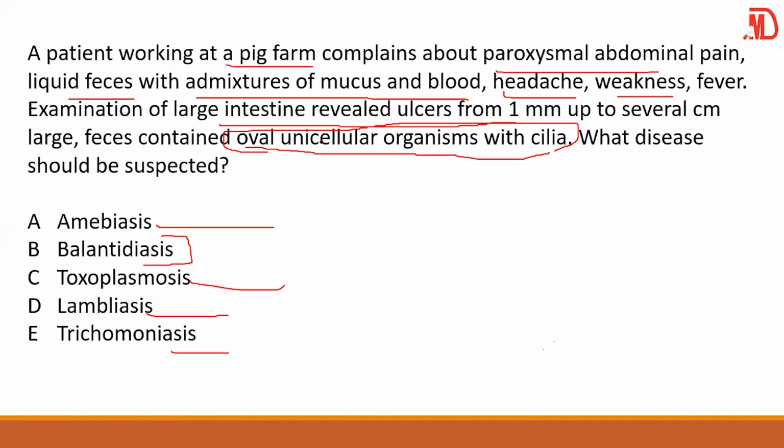And how do you diagnose this? Diagnosis is made by finding a large ciliated trophozoite or large cyst with a bean-shaped nucleus in the stool. That is how to know this microorganism. It is very similar to Entamoeba histolytica, because it will end up boring holes in the colon, causing ulcer formation. So your answer is balantidiasis.